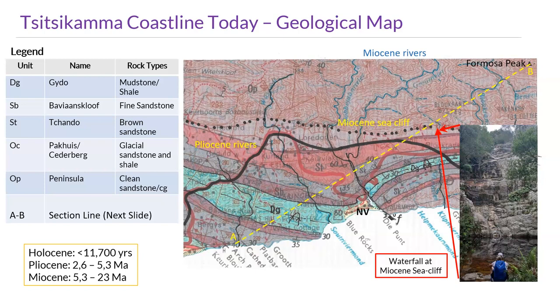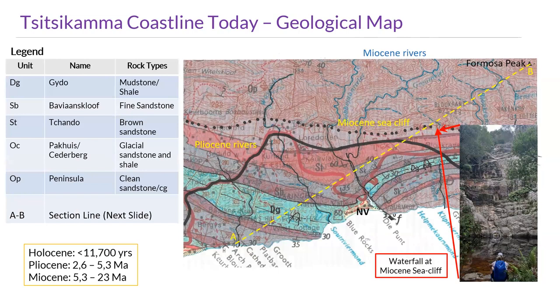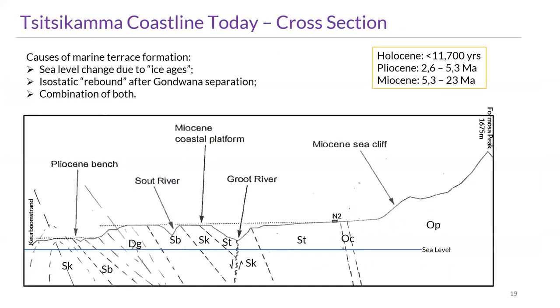Next, please. So, a cross section. Now I must thank the author of that topographic study for this lovely simplified section. If you go back maybe just to the previous one, you see the section line southwest to northeast from Arch Rock, Kuurbooms to Formosa. Next. And that really ideally shows a beautifully, relatively flat plain up against the sea cliff.